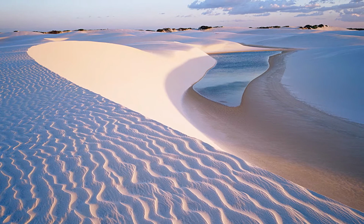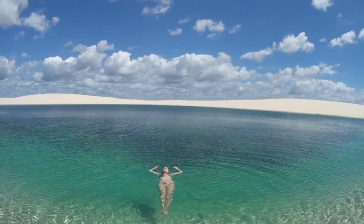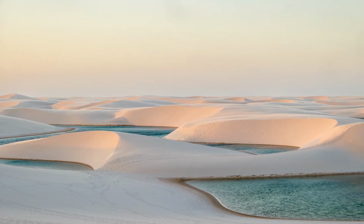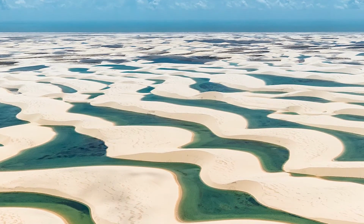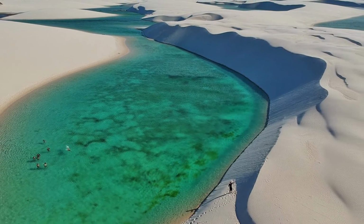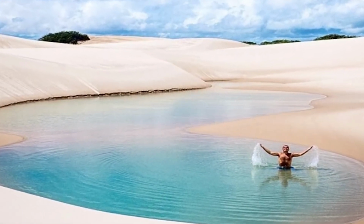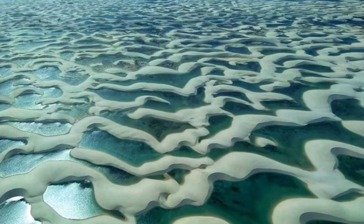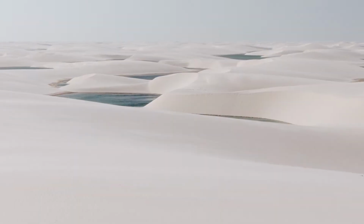Lençóis Maranhenses National Park is a national park located in Maranhão State in northeastern Brazil, just east of the Baía de São José. Protected on June 2nd, 1981, the 155,000 hectare park includes 70 kilometers of coastline and an interior composed of rolling sand dunes. During the rainy season, the valleys among the dunes fill with freshwater lagoons, prevented from drainage due to the impermeable rock beneath. The park is home to a range of species, including 4 listed as endangered, and has become a popular destination for eco-tourists.